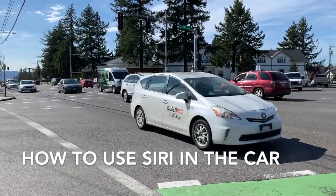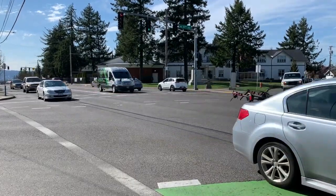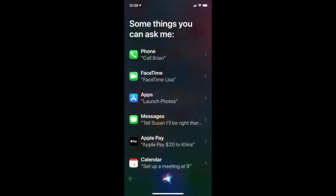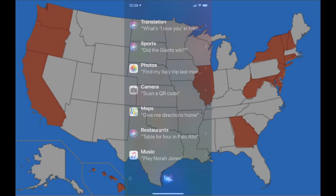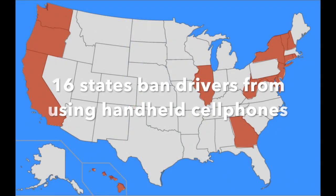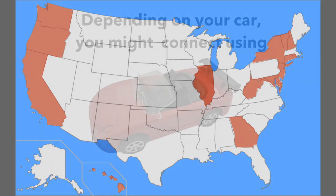There are few places Apple's digital assistant Siri proves more convenient than in the car. Siri makes it possible to control your music, make a call, get directions, and more, all while keeping your hands on the wheel and eyes on the road. You can even use it to find your car in a parking lot.